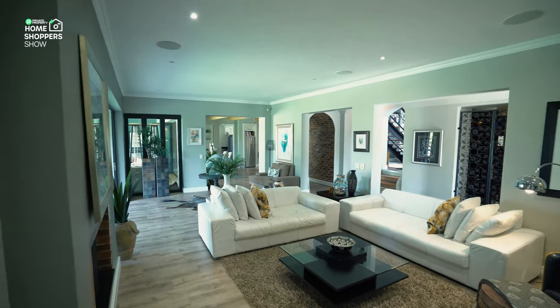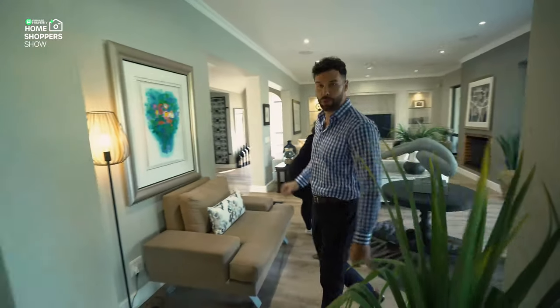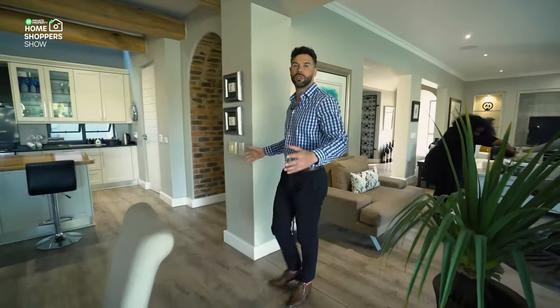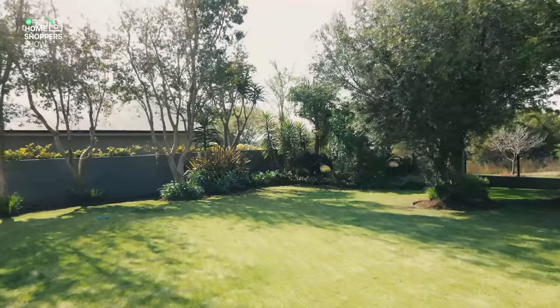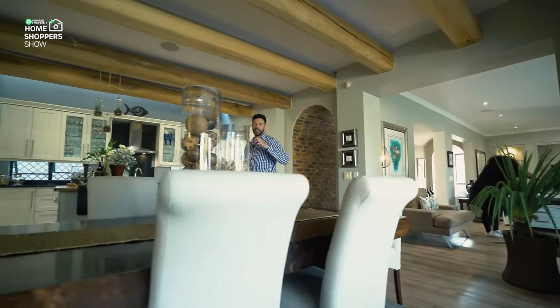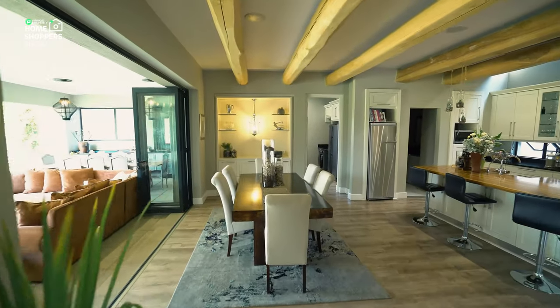Right now, we're in the gallery, places for you to display your art. There's some greenery hanging around you and a beautiful little chair there for you to enjoy the incredible views of the garden. But now we are in my favorite place of every home, and that is the area where the food is made. This is an incredibly spacious dining room area.